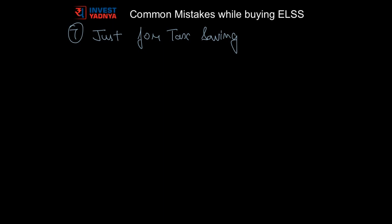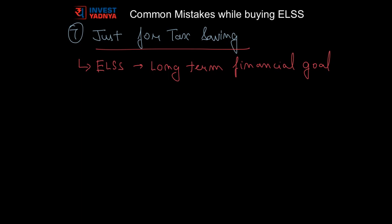Last but maybe the most common mistake is that we invest in ELSS only for tax saving. ELSS are equity schemes which provide the benefit of capital appreciation in the long run. ELSS investments should be done with a long-term financial goal in mind, such as child education or retirement, etc. And accordingly, the allocation and investment horizon should be considered. If managed well, ELSS are one of the best investments you can do.